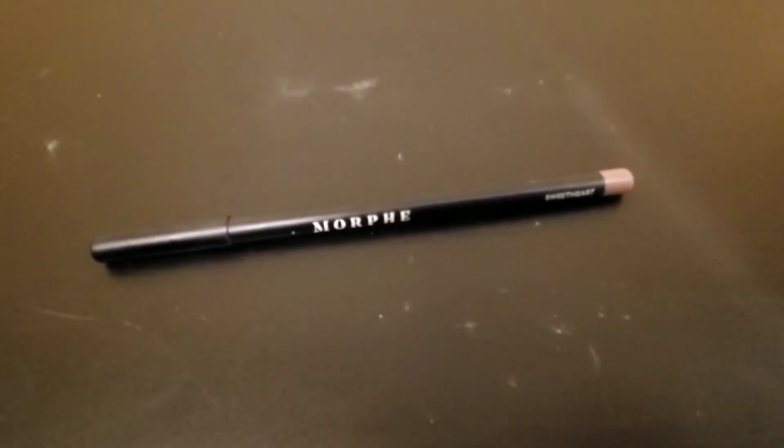The next category is lip liners. I only have one. This is the Morphe one, in the color Sweetheart. I really like this one. And that is the end of this category.